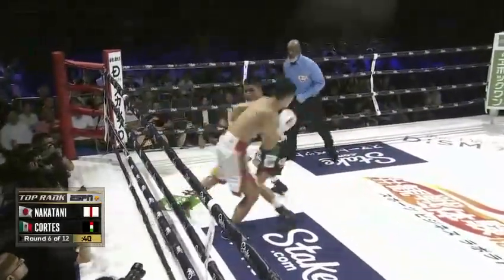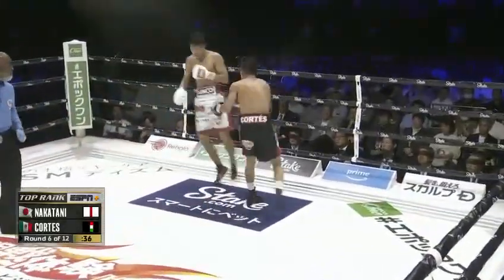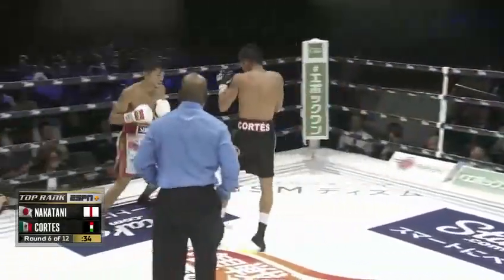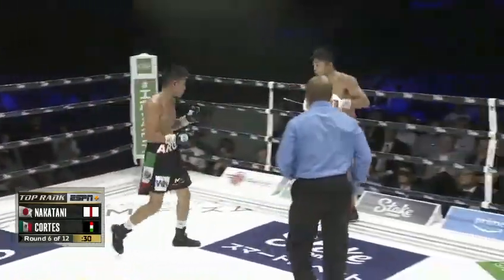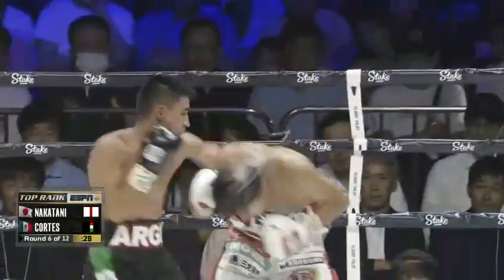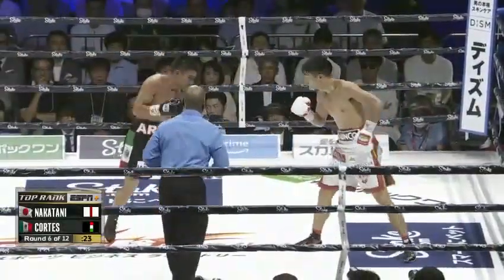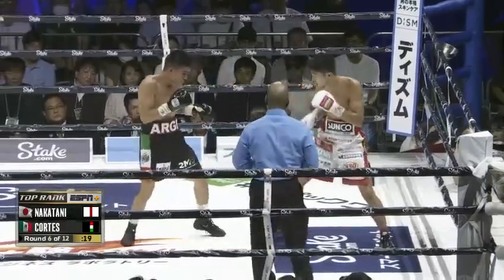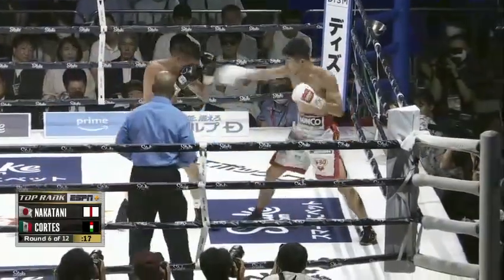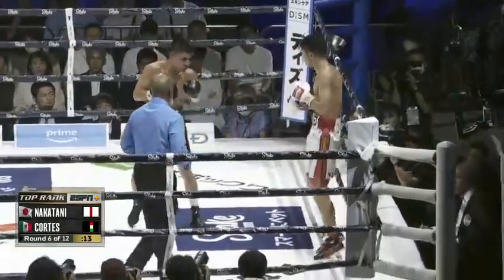You know what Nakatani's not doing right now, Jamel? He's not using his range and throwing punches. Right. So that means he was bothered by that shot. There we go. Down to the body with the left hand for Cortes. 30 seconds left. But Cortes shouldn't march forward. He should still be putting a jab out there, or using lateral movement to get inside. I don't think it's a smart idea for him just to continue walking through the front door.